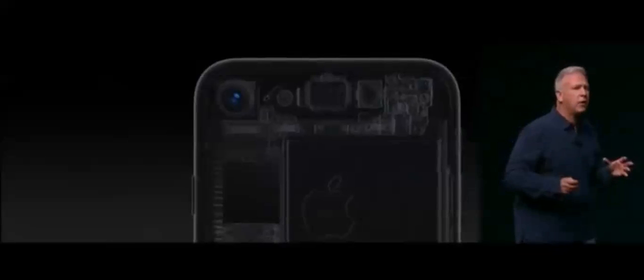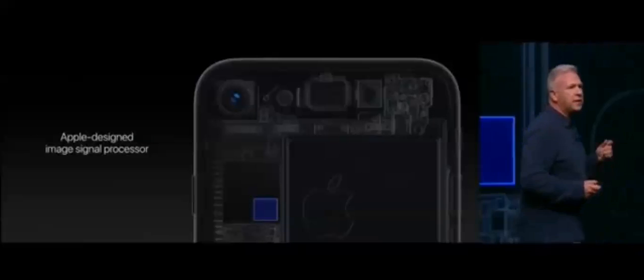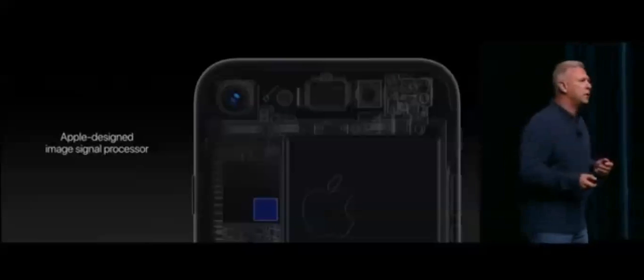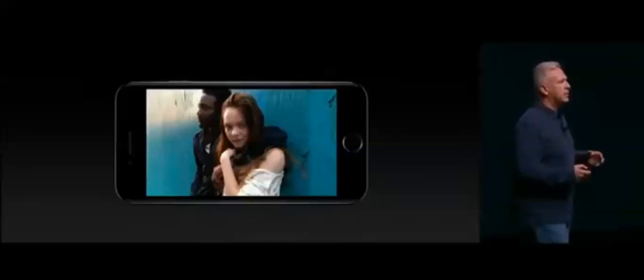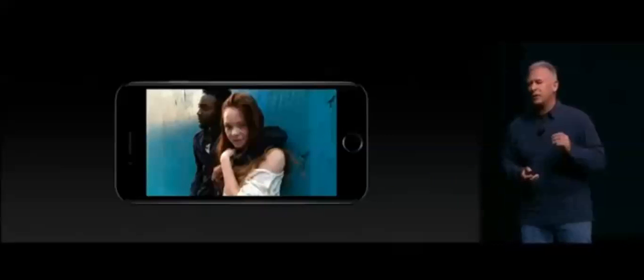But behind it all is the brains of the camera, the image signal processor. And this enables so much of the unique quality that we get in the pictures we take with iPhone. And the ISP in the new chip in the iPhone 7 has twice the throughput of previous versions. What does this ISP do? Well, I'm going to take you on a quick walk through some of the things the ISP does every time we take a picture. It's unbelievable.